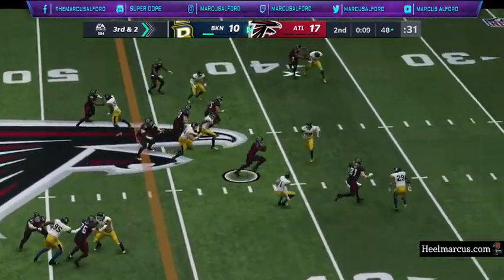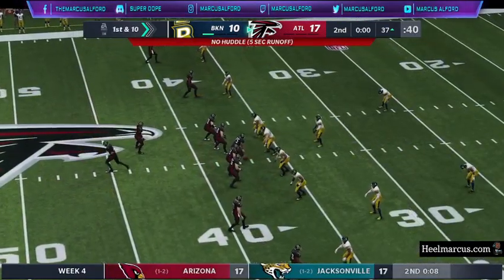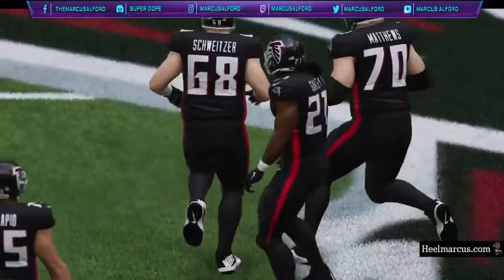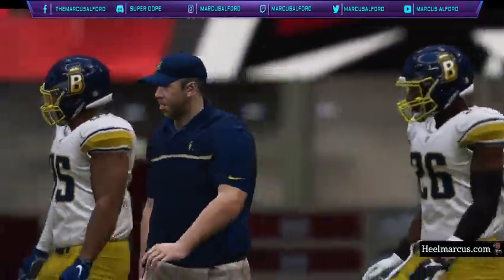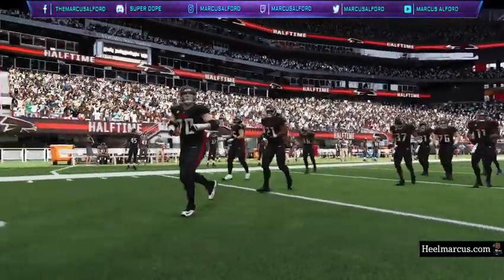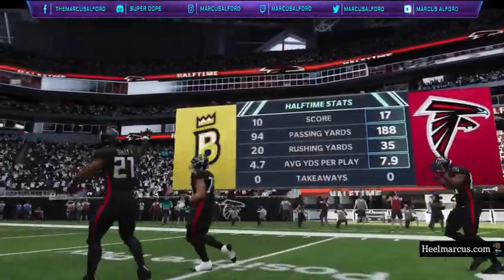Here comes carry number 10 for Gurley. And he is tackled inside the 40, not quite to the 35. 10 yards there and a first down for the Falcons. So we have reached halftime with a touchdown. That's the difference on the scoreboard. As we send you down to Orlando, where Jonathan Coachman has our EA Sports halftime report. Coach. All right, Brandon, we'll get back to you guys in a bit.